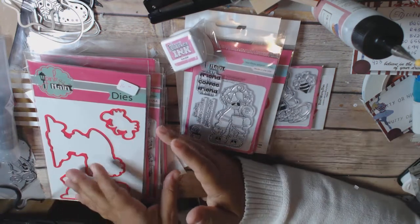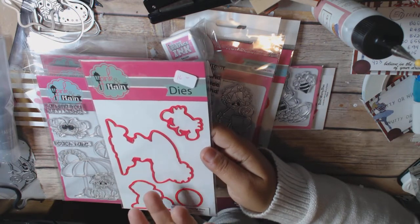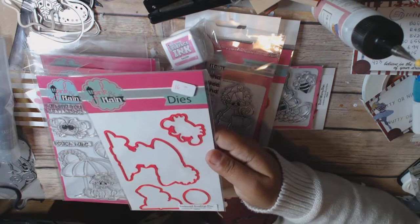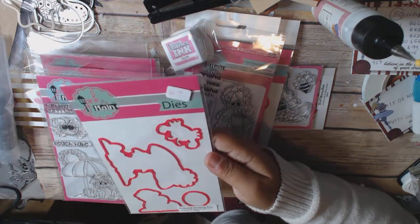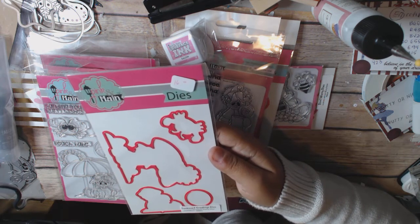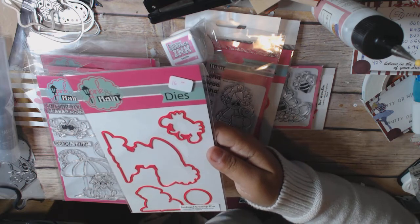So then I did a second order because I wanted to buy the more expensive stamp sets. These were normally, I think, $16 a piece. I think they were both on sale for $15 for the stamp and the die. And then I got one for free. So for $30 plus shipping, I got 3 full large stamp sets with dies.